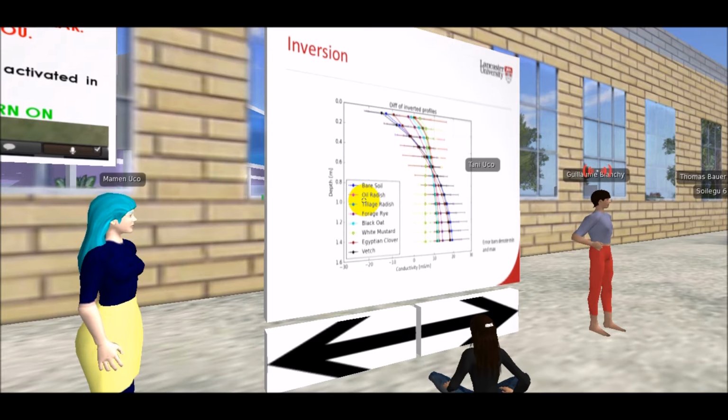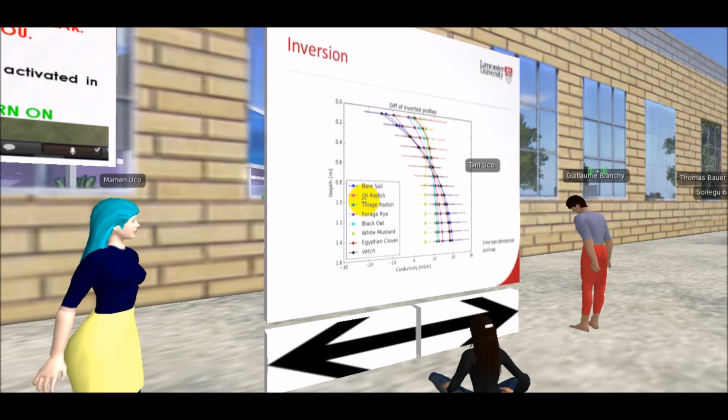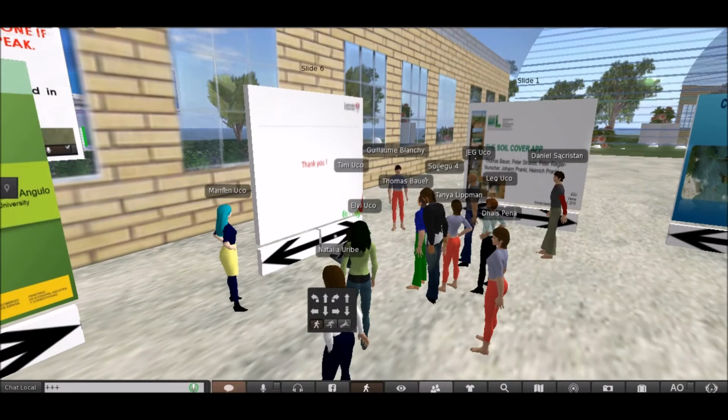So again, the key take-home message of this presentation is that with electromagnetic induction, you can measure soil moisture for a very large area quite quickly, and you can also get measurements in depth, which is quite interesting. So yeah, thank you for your attention. If you have any questions, please feel free to ask.